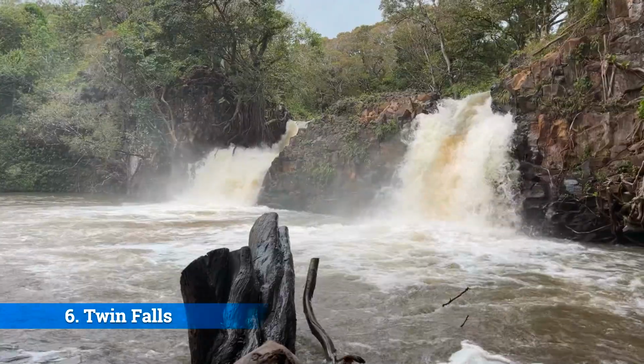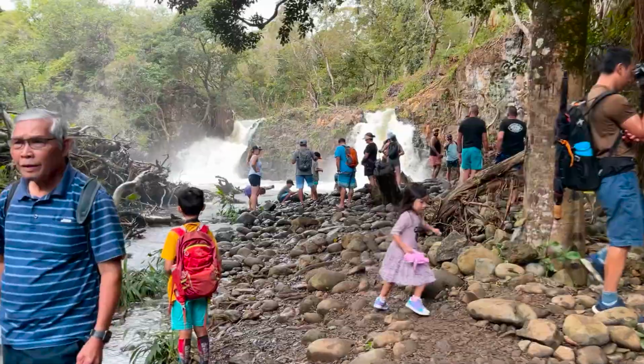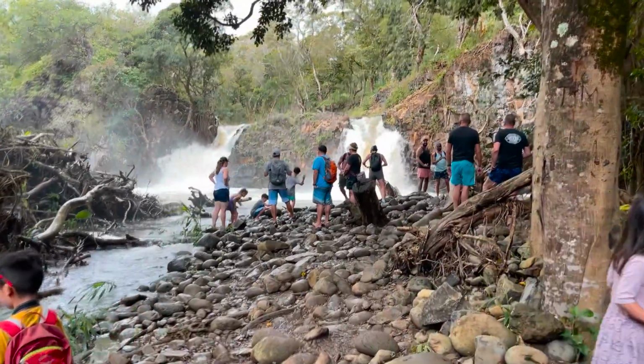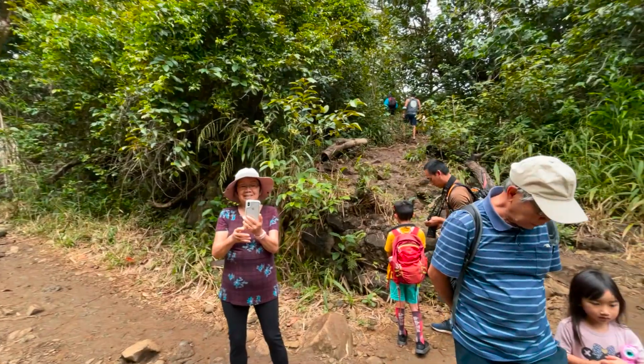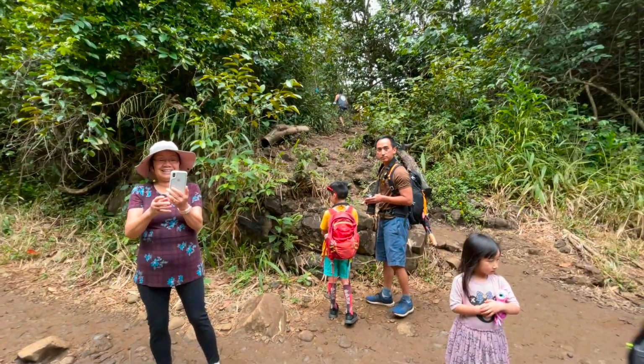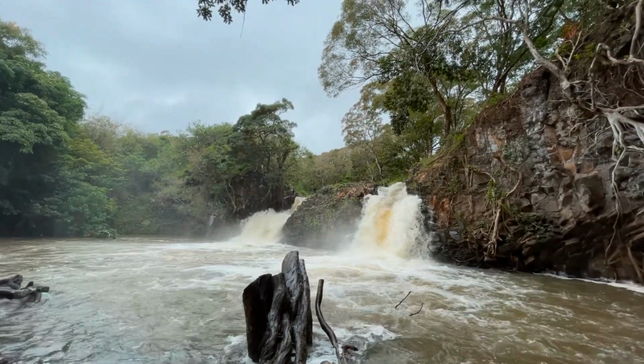Number 6. Twin Falls. Twin Falls is the first stop on the road to Hana. Road to Hana is a must-see destination for all Maui travelers, but the entire road to Hana can be exhausting, especially for little ones and grandparents. Twin Falls is a great introduction to Road to Hana, and it is easy for little ones and grandparents alike.